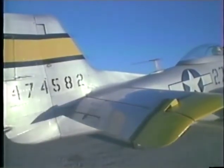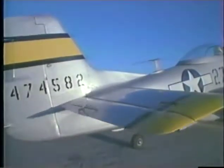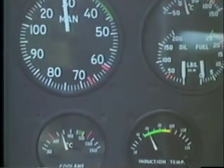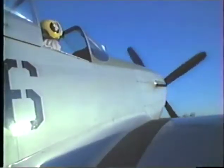Okay, controls unlocked and free. Canopy release, okay. Battery on, generator on. Radio master off. Fuel pressure's up. Mags on. Prime and start.